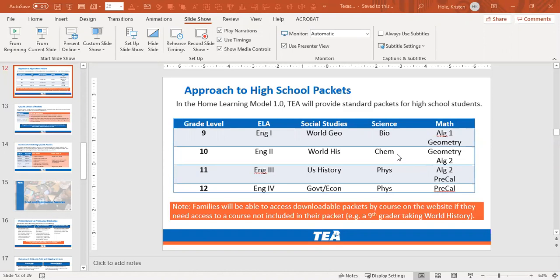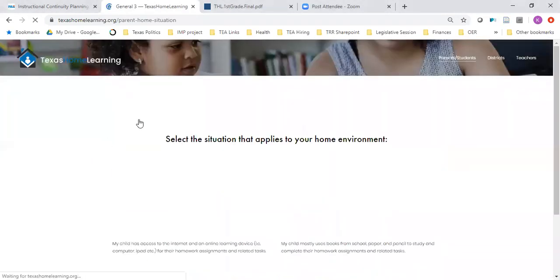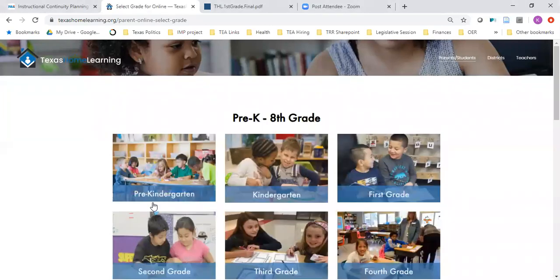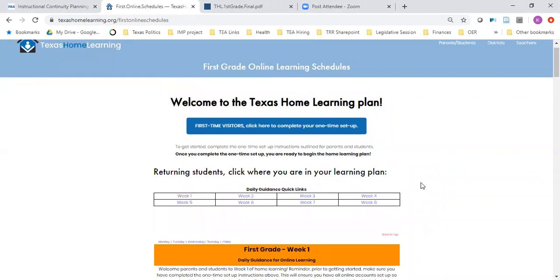For the online version of packets, I'm actually just going to go to that really quick, because we've talked about it a couple times, but we haven't gone in depth for this webinar. So if you go to the Texas Home Learning site, you click I'm a parent, I'm a student, you select, instead of the printed materials, the online materials. You'll get to your grade choices again. So if I select first grade, what you'll see is the online view of the Texas Home Learning Plan.